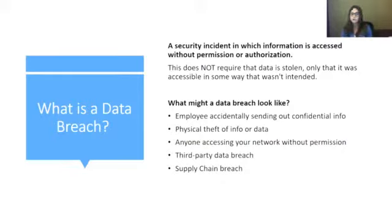But data breaches might look like employees accidentally sending out confidential information. An employee grabs the wrong file and sends it to a client or a vendor or anybody really. That's a data breach. Physical theft of information or data from your physical location, whether that's hardware or a hard drive. Anyone accessing your network without permission, again. And then we also see them show up very often as third-party data breaches and supply chain breaches.